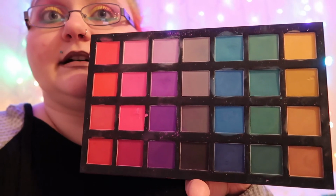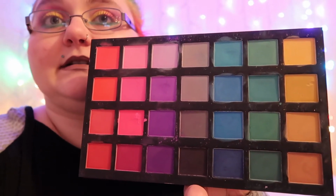The way Alexis Stone has it set up, it's amazing. And you should see the looks that Alexis Stone has created with just this palette alone. It'll blow your mind. So I love that palette. I've done a lot with that palette.